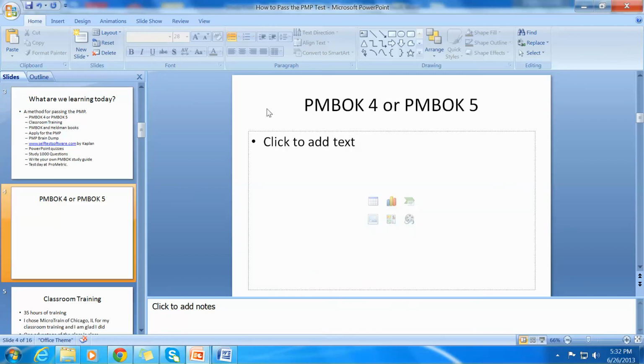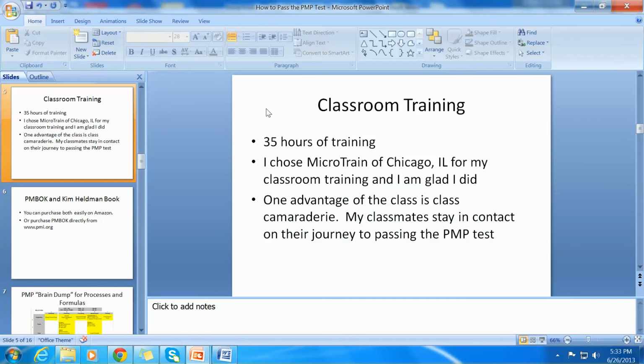PMBOK 4 or 5. Right now, PMBOK is turning over. If you have not taken your PMP test by now, you should take it before the end of July 2013 because the test will change. We're shifting over from PMBOK 4 to PMBOK 5. So the advice that I have to give you here for PMBOK 4 is just as useful as it will be for PMBOK 5.